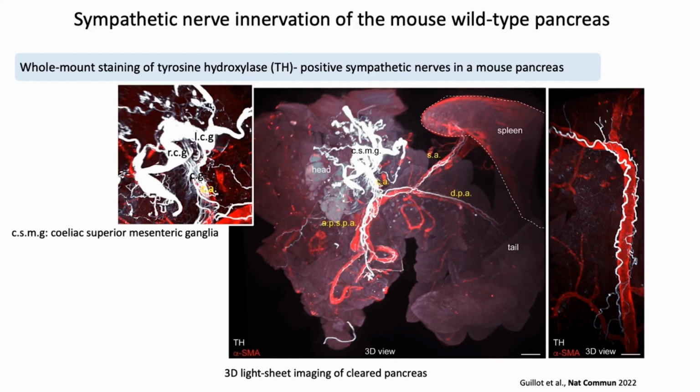On this picture, you could see that TH is expressed by all postganglionic sympathetic neurons of the celiac superior mesenteric ganglion complex that supply the pancreas. Nerve bundles enter into the pancreas by following blood vessels, which are in red on this picture.